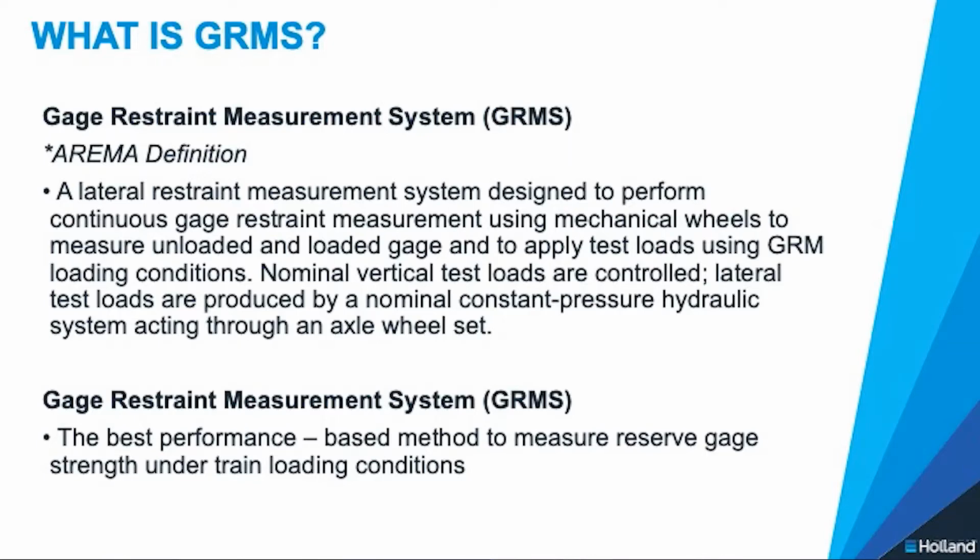Looking at the definition by AREMA, GRMS is the gauge restraint measurement system designed to perform continuous gauge restraint measurements using mechanical wheels to measure the unloaded and loaded gauge to applied test loads using GRM conditions. Nominal vertical test loads are controlled. Lateral test loads are produced by a nominal constant pressure hydraulic system acting through an axle wheel set. Again, that's the AREMA definition. A gauge restraint measurement system is simply the best performance-based method to measure reserve gauge strength under train loading conditions.